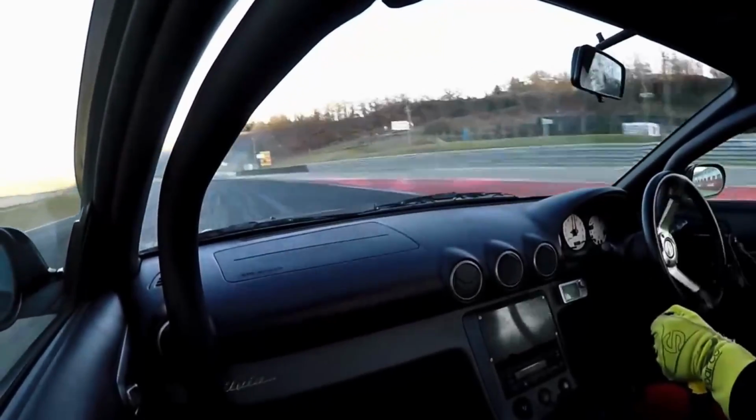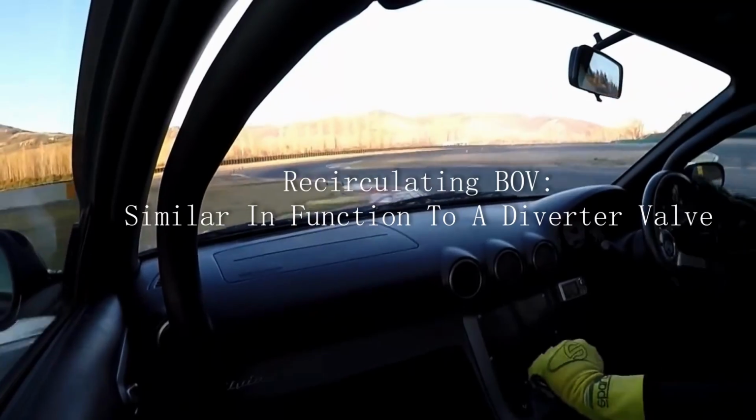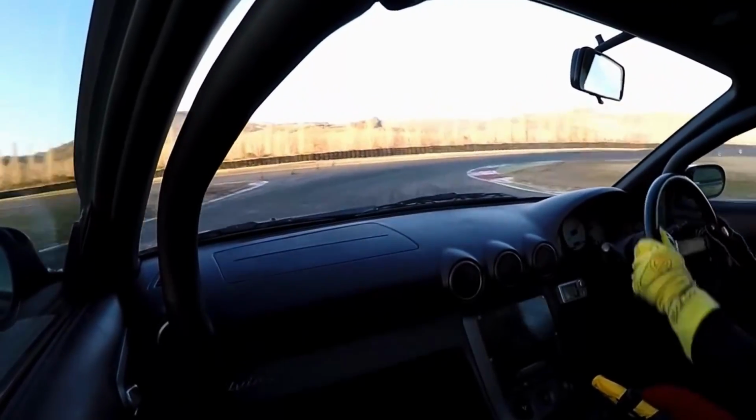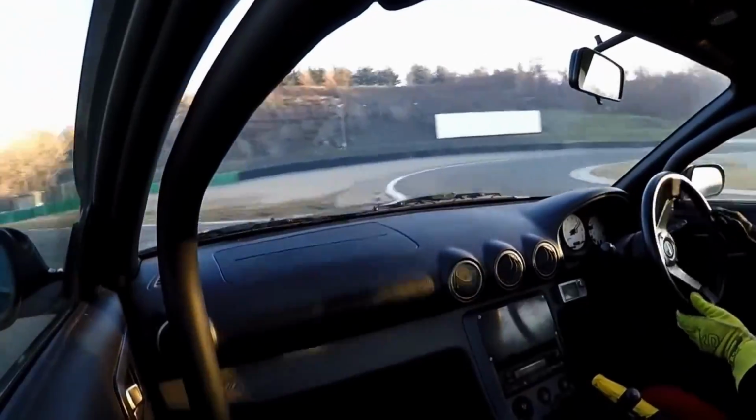Recirculating blow-off valves release this air back into the intake system itself. These are generally silent and behave very similar to diverter valves, although no one online will really acknowledge the fact that they accomplish the same task.